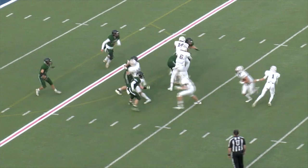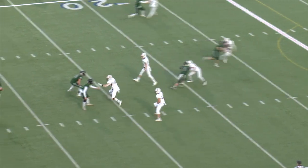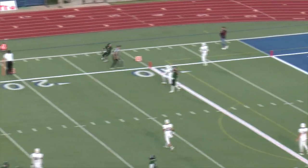They don't change anything. It's first and goal from the 2, and the handoff goes to Wyatt Green up over the top and into the spread formation for Rhett Elrod, the quarterback. Has to throw. Pressure in his face. Fires into the end zone. Single coverage. Doubled up eventually, but he makes the catch.